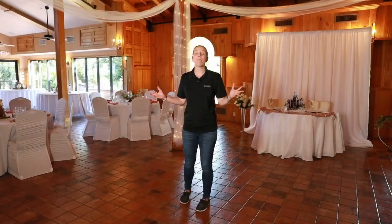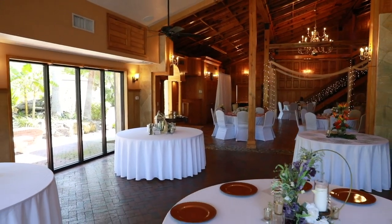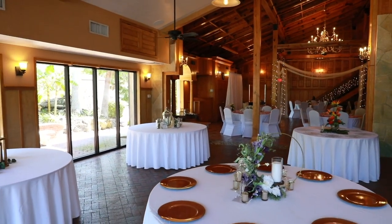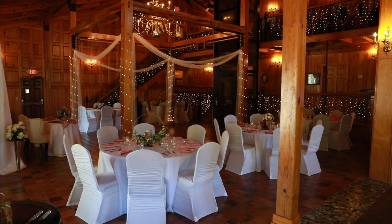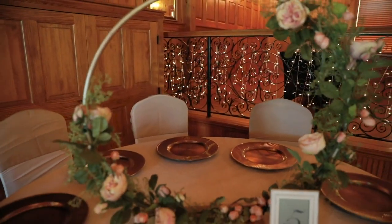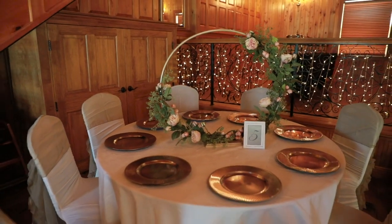All right, so this is our main tavern floor. We are able to seat up to 110 guests comfortably in this space. We like guests to sit at round tables. We really feel like you guys have a great opportunity to have a conversation. So we include tables, chairs, and floor-length white linens in all of our reservations. The decor you see in here today is a great example of some of the wonderful things our vendors in this area are able to do for you.